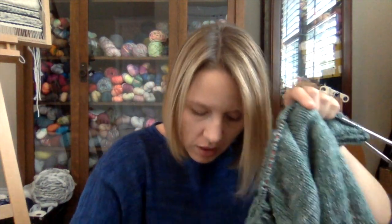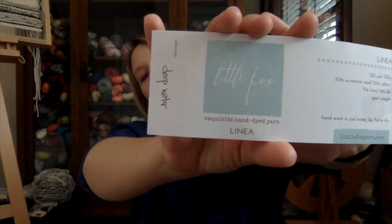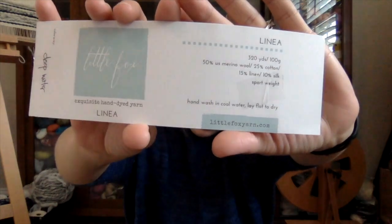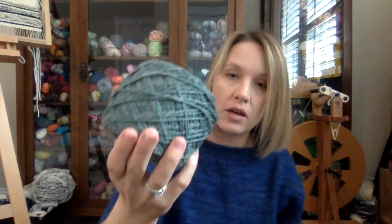I'm using a new to me yarn. I'm using Little Fox, Linea or Lina, I don't know, Linea. The colorway is Deep Water. This is the yarn information here. And it is a linen, wool, cotton, silk blend. And the colorway is Deep Water. So this is the full skein that I still have. And I'm working on two. Well, actually, I took the second skein off.